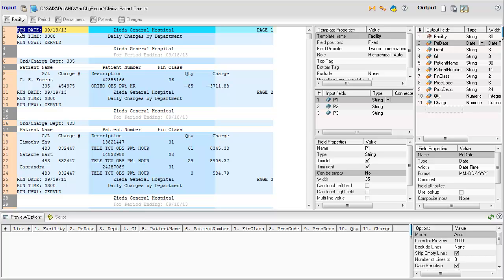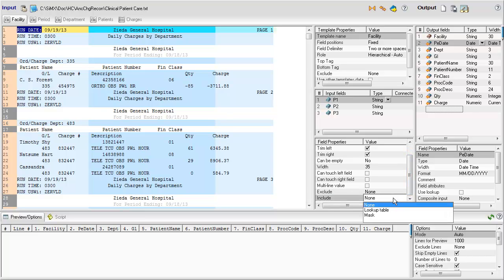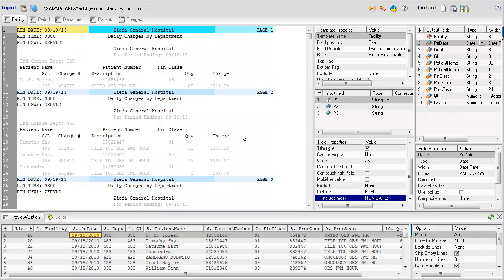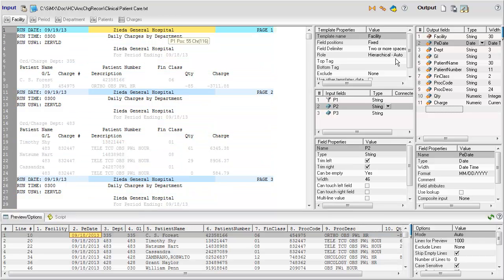In this case, however, it will need to be filtered to only use information from those lines that contain certain text in the first selected field. The text to be used is highlighted and copied. We then go to the Include option of the input field properties and select Mask. For the Include Mask property, we paste the previously copied text.